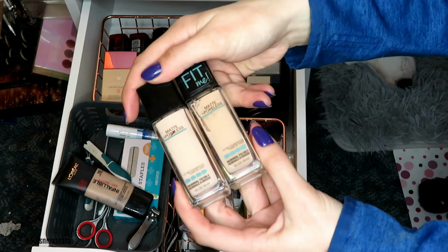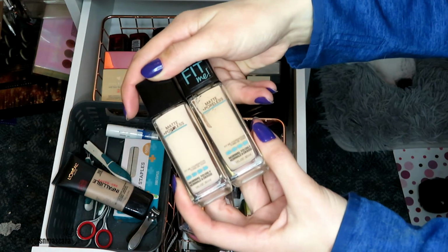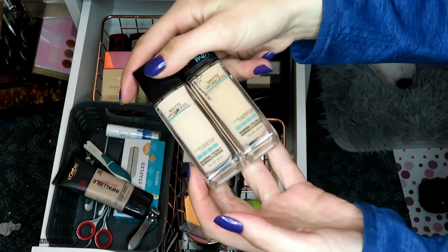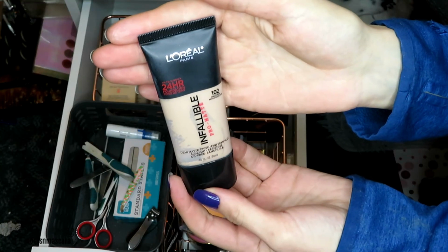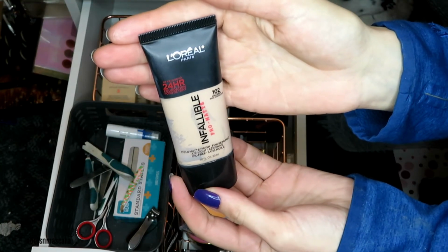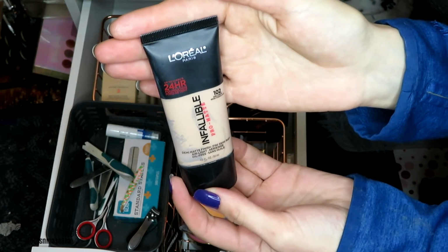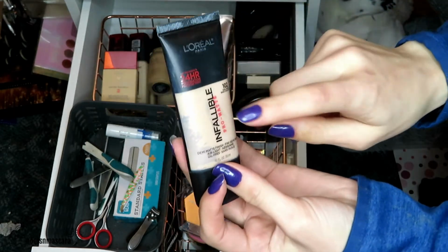I have 2 more of the Maybelline Fit Me foundations I'm gonna get rid of. These are in the matte and poreless variety. Got 112 and 120. Again, I've had these forever. I'm throwing them away. And it's the same story for this L'Oreal Infallible Pro Matte in 102 Shell Beige. I've had this for so very long. I'm just throwing it away.